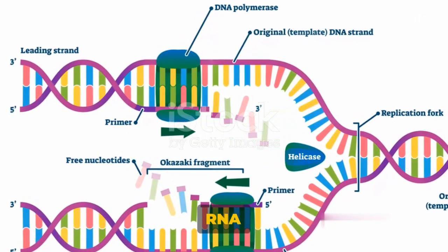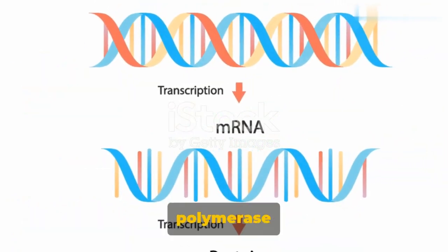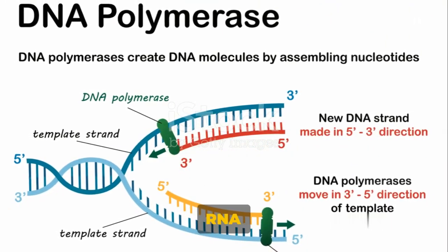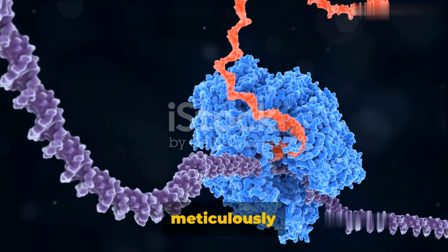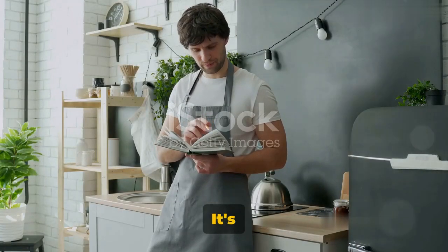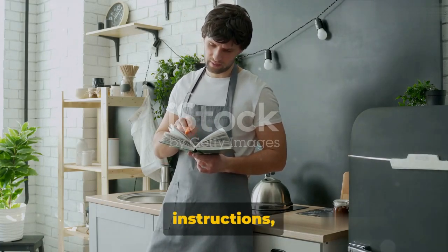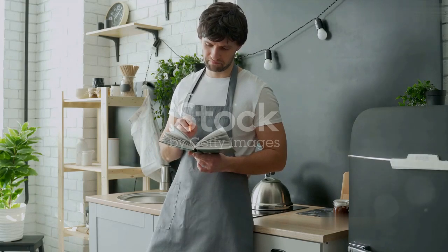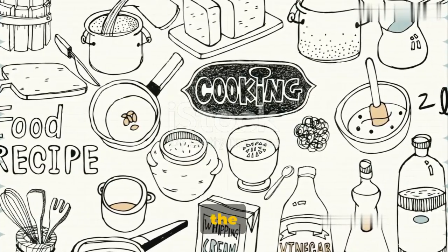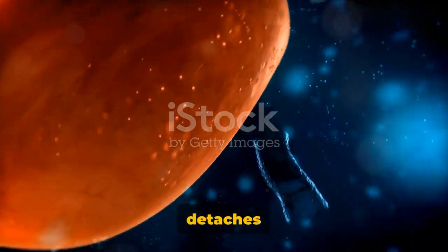That's where the enzyme RNA polymerase comes into play. Acting as a diligent librarian, RNA polymerase unzips the DNA double helix, revealing the genetic code inscribed within. RNA polymerase then meticulously reads and copies one strand of the DNA, synthesizing a complementary RNA strand. It's a bit like copying a recipe from a cookbook, but instead of ingredients and cooking instructions, we have nucleotides and genetic codes. This new mRNA strand is a mirror image of its DNA template, a perfect copy of the genetic information. Once the transcription is complete, the mRNA strand detaches from the DNA.